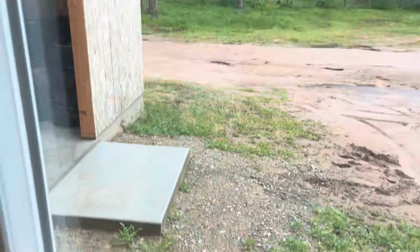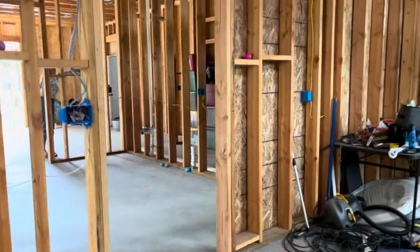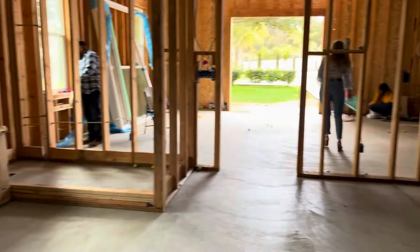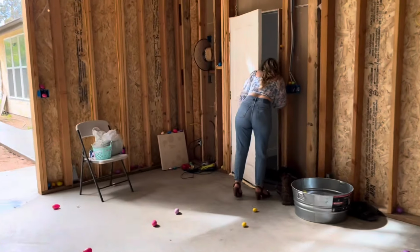So we're hiding all the eggs back here because the weather is super rainy, super muddy out there. Look at all the eggs everywhere. Over like 100 eggs in this little spot right here, this little addition. And then I have some gold ones too. Should I hide it like back here? Okay, I think I'm done. Look at these eggs everywhere. Okay, the kids are all lined up behind this door.